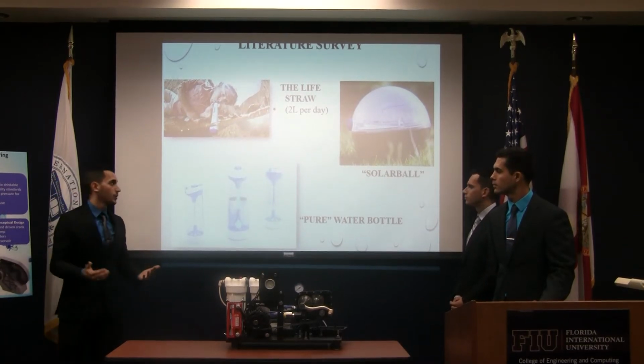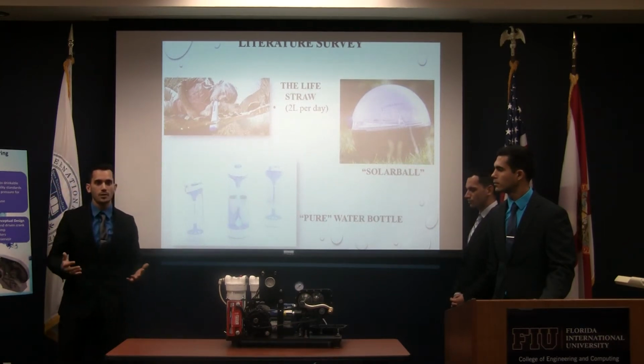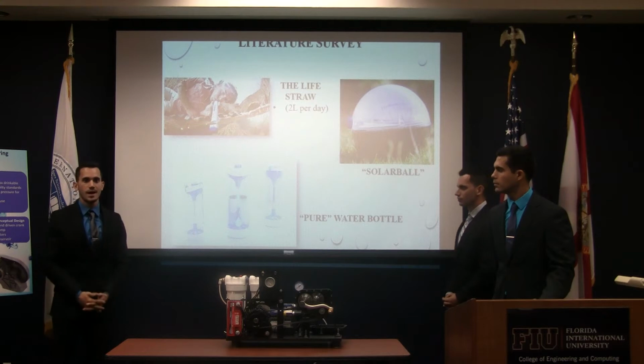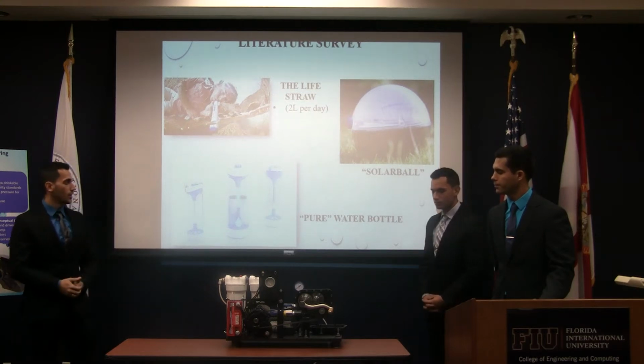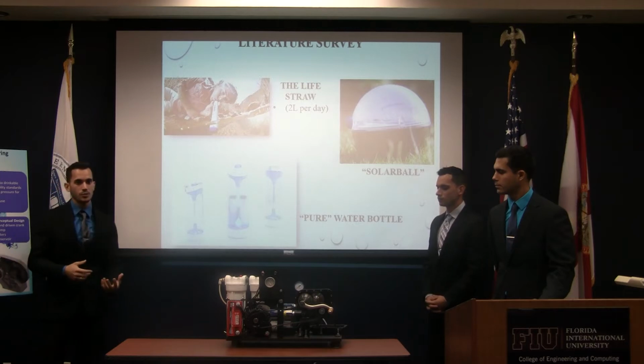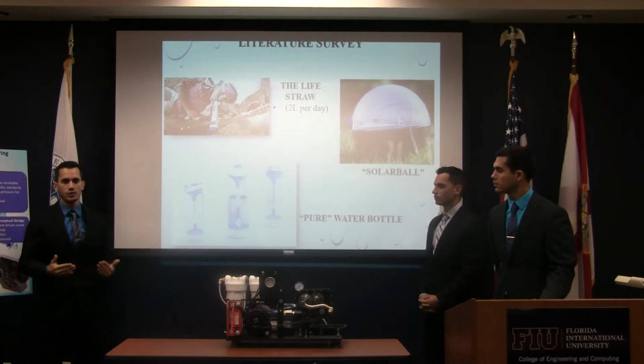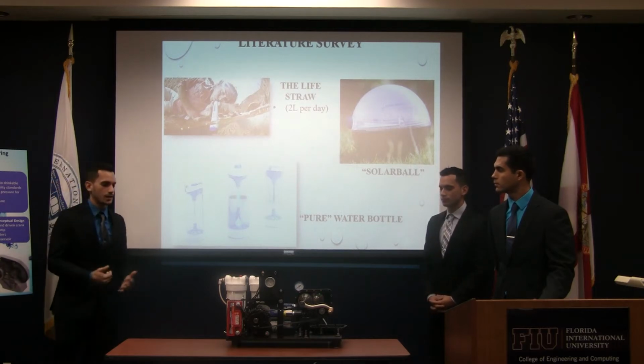Another system that people tried was the solar bulb, which uses solar energy to purify the water, but this system takes a lot of time, and it can only be used during the day. And the other system was the pure water bottle, which uses a UV light at the bottom of the bottle to try to remove the bacteria, but it only does that. It doesn't remove the deposits from the water.